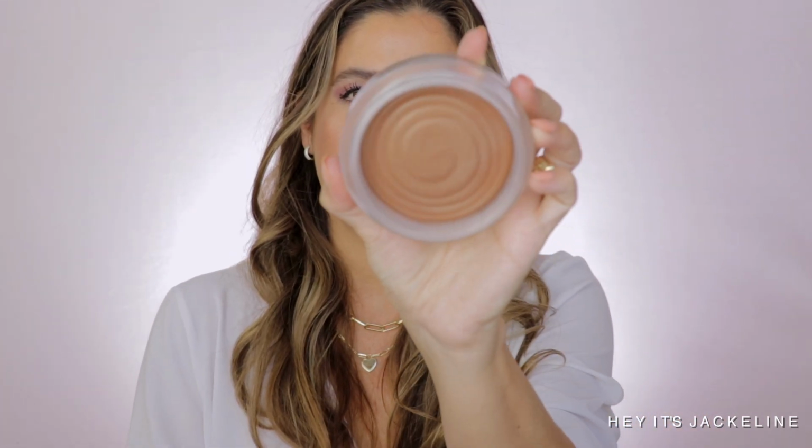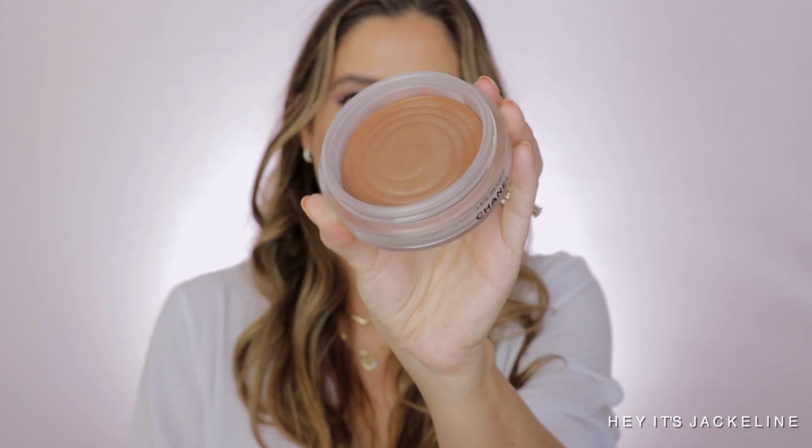It looks deep right here, but honestly, you have the flexibility to go with a small amount and go lightly and build it up, and then it will build up that pigmentation as well. I mean, Chanel, they're doing really good. I don't like when they reformulate things too much, but then when you try them and give them a chance, yeah, so good.